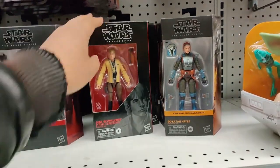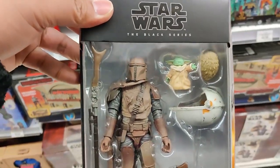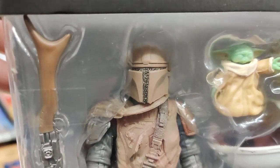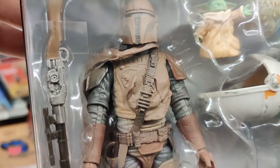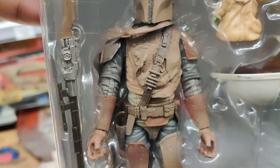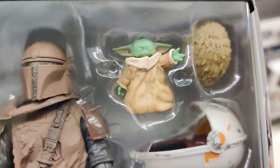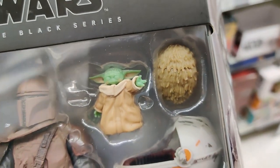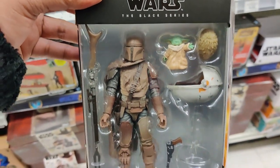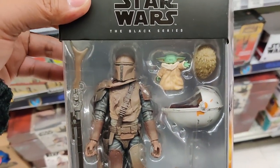Tons of Bo-Katans, tons of Luke Skywalkers. Oh, hello. It's that new Muddy Mando. The Muddy Mando. Yeah, it's kind of weird. It's kind of cool. Well, you know, I don't really mind it. It's mostly just paint deco all over the place. No real sculpting details or extras or anything like that. Grogu's closing his eyes. It's kind of cute. They have the egg. That's neat. The pram comes with a blaster. Wow. Not that I'm really critical about it, but how many of these Mando Grogu 2-packs are we gonna get?